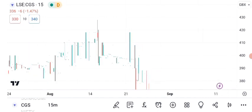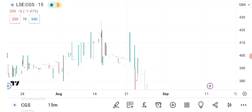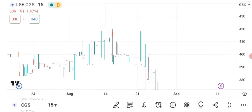One pattern to note is the recent consolidation phase. This is where the stock takes a pause, moving sideways before potentially resuming its trend. Additionally, we've seen instances of higher highs and higher lows, which are characteristics of an uptrend. However, it's essential to recognize that chart patterns can change quickly.